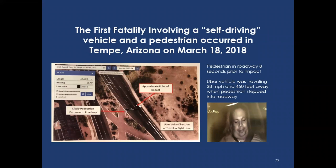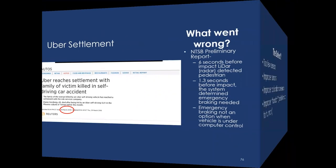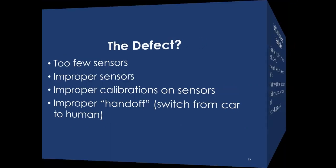There's been a pedestrian death in Tempe, Arizona, involving a Tesla. There have been Uber crashes repeatedly in Arizona where they were utilizing a fully autonomous vehicle where someone was killed. The defects for these systems are multiple. Some of them are where you use too few sensors, or your sensors were improperly designed, or they were improperly calibrated, or the system was designed where there was an improper handoff. And what that means is when you're switching from full automation to human, the system sometimes malfunctions.